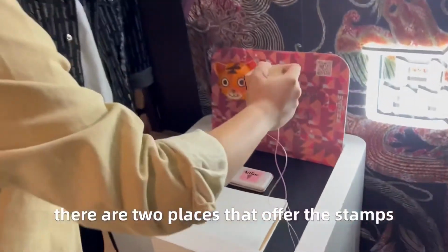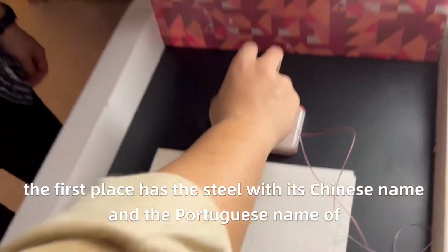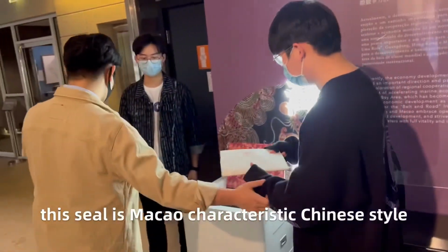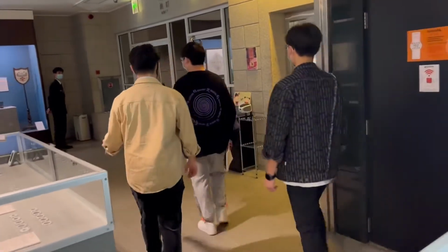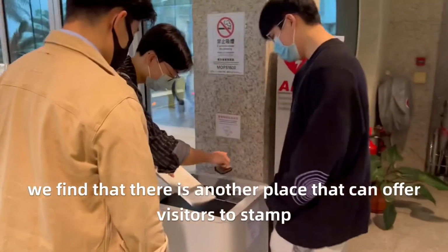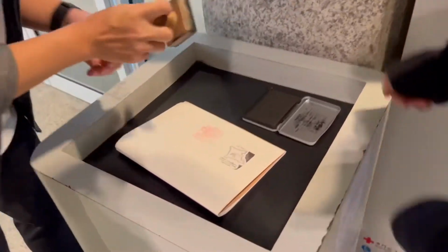There are two places that offer stamps. Visitors can stamp as souvenirs. The first place has the stele with the Chinese name and the Portuguese name of Macao Museum. This seal is in Macao characteristic Chinese style. And then, when we want to leave the Macao Museum, we find that there is another place that offers visitors a stamp. This seal presents the map of Macao Museum.